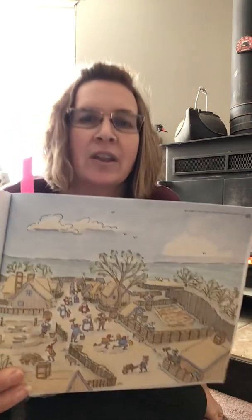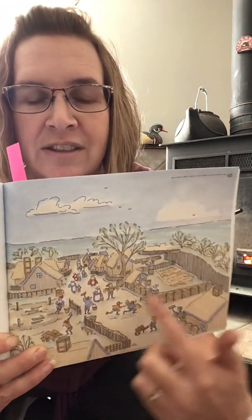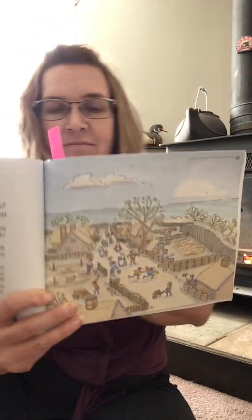Here's the picture. You can see there's the sea, there's their street. They built on both sides and they made sure that they could see. They're up on top of the hill. Let's keep reading.